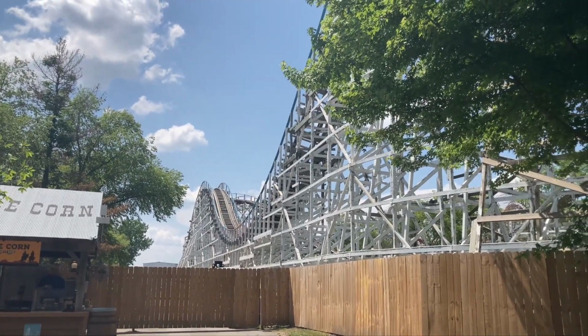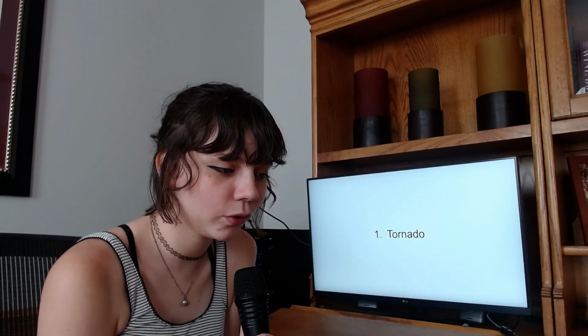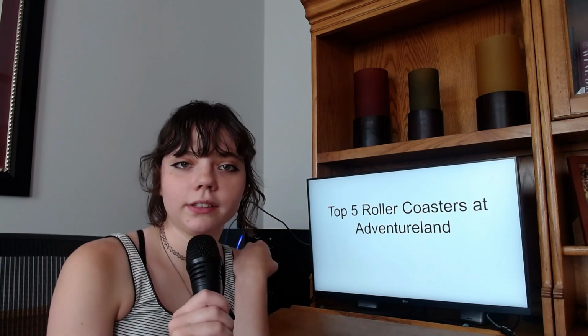The front is perfection. The back is a little overwhelming. Gives you a headache if you ride it too many times. Don't ride it too many times. Oops. But I would definitely recommend it. It's my number 1 roller coaster at this park. Not ever, but it was just so smooth for its age. It's so pretty. And I'm in love with this one. Those were my top 5 roller coasters at Adventureland.